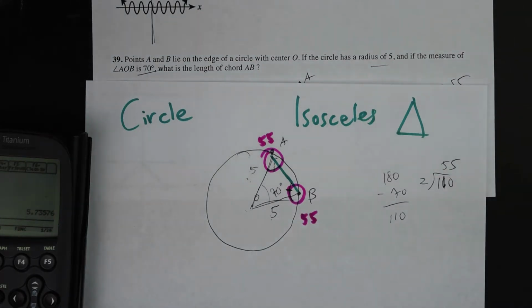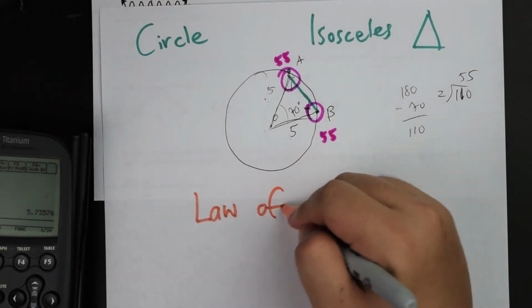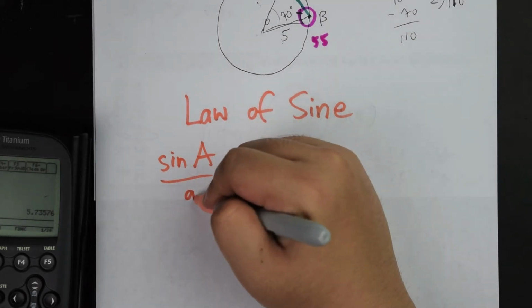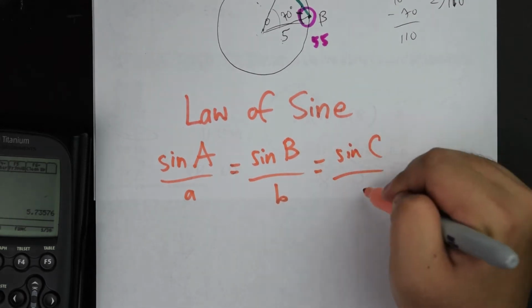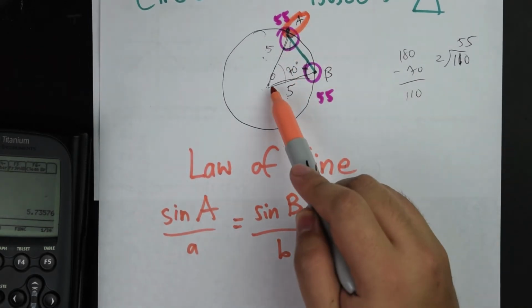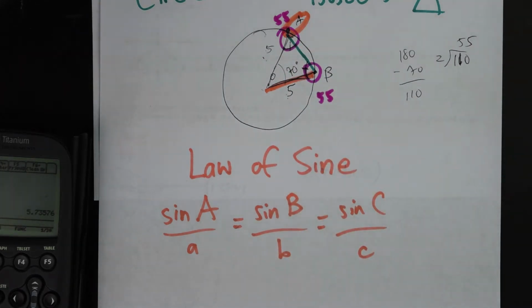Okay? And the reason why I need this important information is because now that I have multiple angles and two sides, I could use a rule called the law of sine. This is a trigonometric concept, law of sine. And how law of sine works is that if I do sine A over A equals sine B over B, which equals sine C over C. So for example, this angle A right up here, I'm going to bring it down so you can see, is actually going to correspond with this side because it's right across from each other. And so I use this rule in order to help me solve this question.